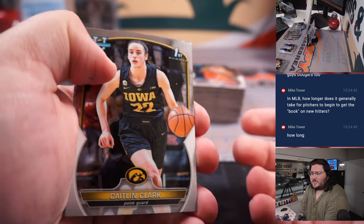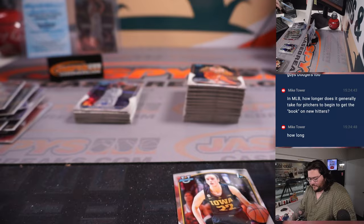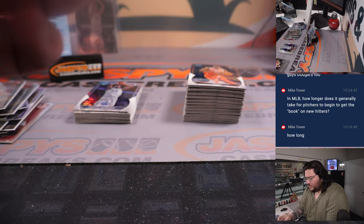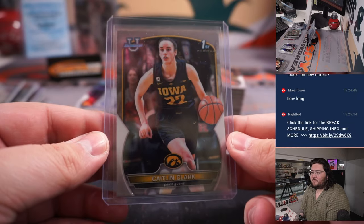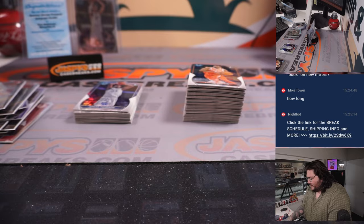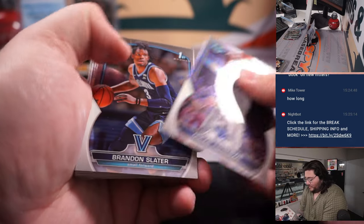It kind of depends. Usually a couple weeks up to a month. Like, James Outland was so good to start the year, and now I think people have the book on him. He had a pretty poor May. But Josh Young, who is now a two-time AL Rookie of the Month, maybe the book's still hot on him.